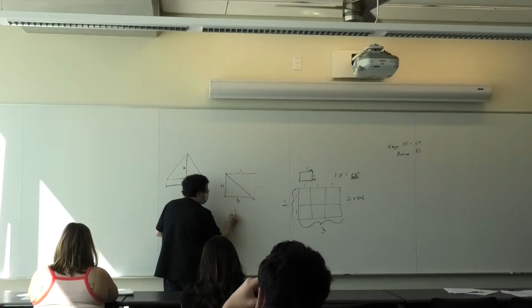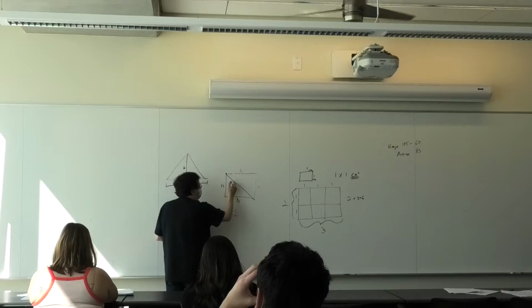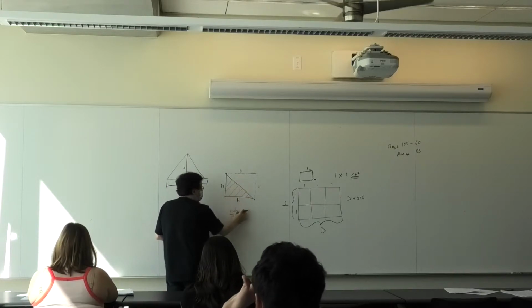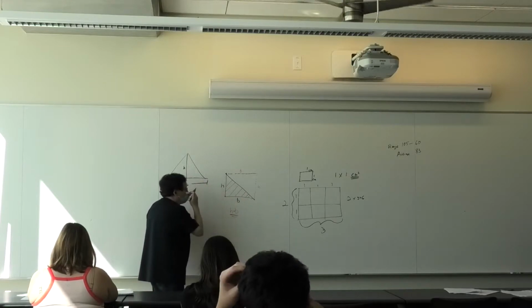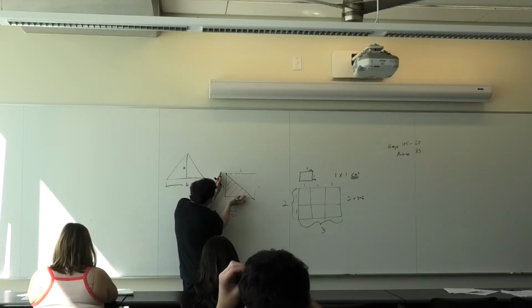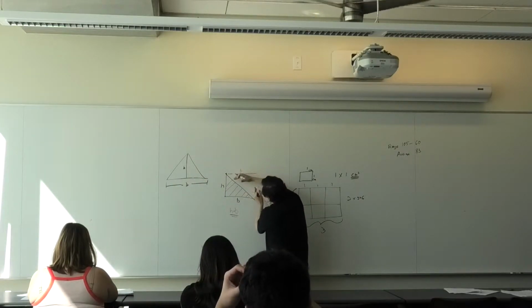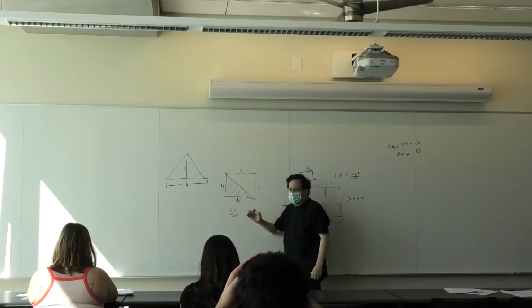But that's the rectangle. That's not a triangle, right? How do I know how much of this H times B is the triangle? Well, if you look, you can take this triangle, you can kind of turn it around and place it right over here. It's the same triangle.